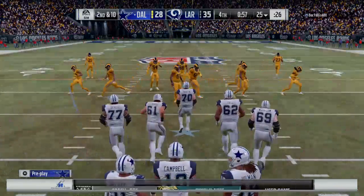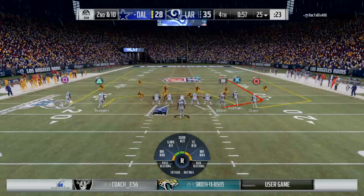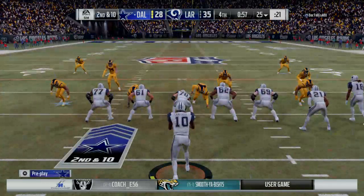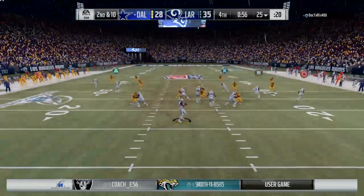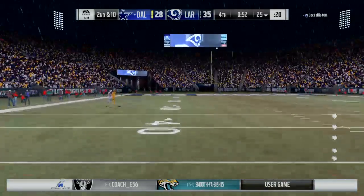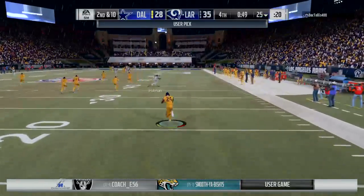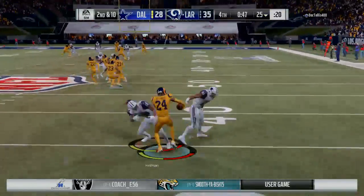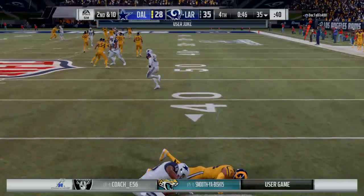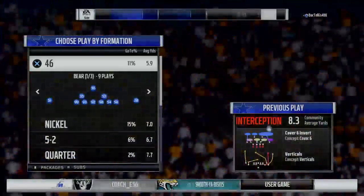Line of scrimmage, again the 25, 2nd and 10. Back to throw. He's going to let it fly. And, a crusher there as it's intercepted. Picked up by Marshawn Lattimore. And the return here is stopped at the 35-yard line.